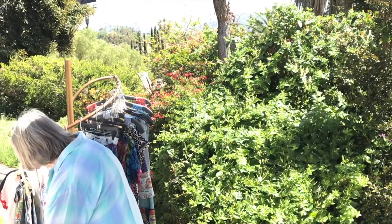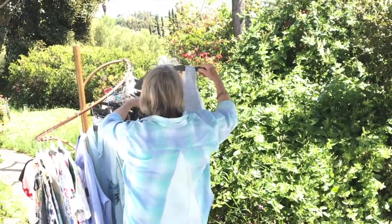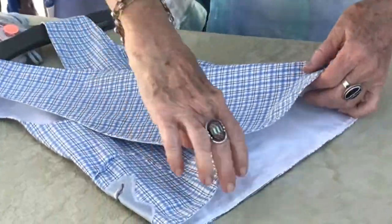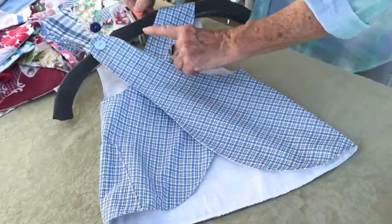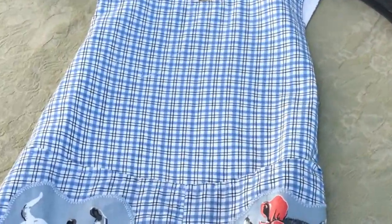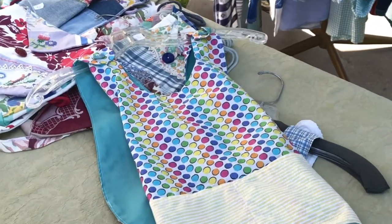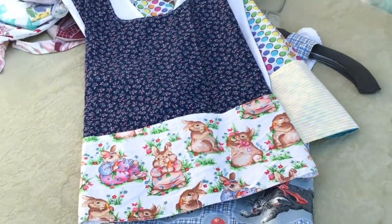So what can I show you that I make with these? Here is a cute little apron I do for children. I don't know if I can show this on the camera very well. It's this old 20s pattern. It's like a smock, I guess, that folds up in the back. So I started doing these for kids. And then here's another one with just some vintage cotton. And here's a bigger size with some bunny rabbits on it.